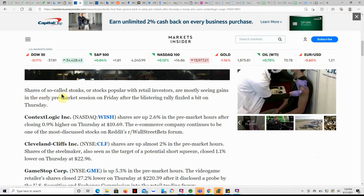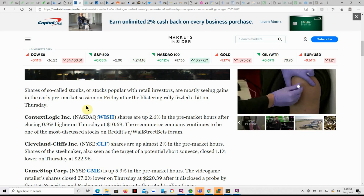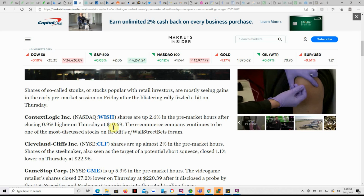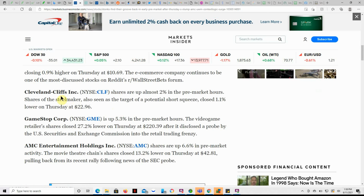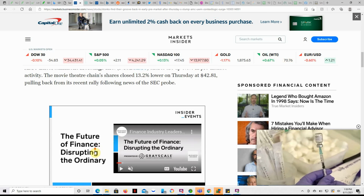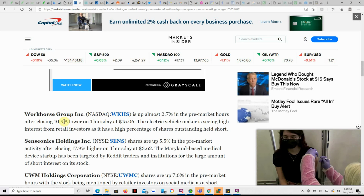So shares of so-called meme stocks, stocks popular with retail investors, are mostly seeing gains in the pre-market session on Friday after the blistering rally fizzled a bit on Thursday. And here's some other stocks. So we got Wish, Cleveland Cliffs, GameStop, AMC, which I've said on the channel I got out of a long time ago.